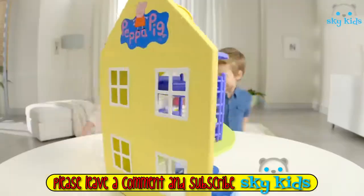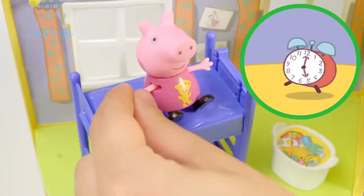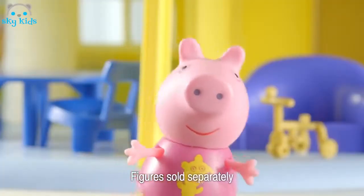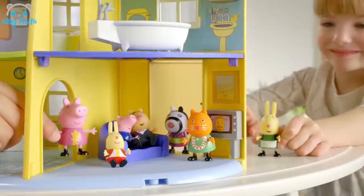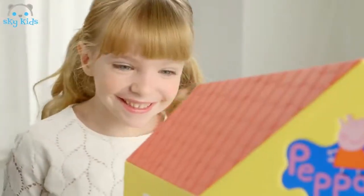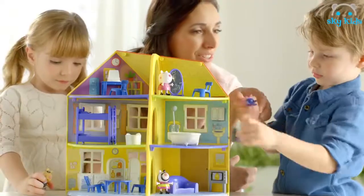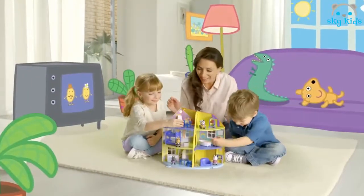Every day is an adventure at Peppa's family home. Wake up, Peppa, it's playtime. First to the kitchen for some yummy breakfast. Who's for hide and seek? Ready or not, here I come. Look, there's George. Next, some dressing up. Let's see who Peppa is today. Time for a game on Mummy Pig's computer. Now splish splash in the bath. There's loads more fun-filled adventures with Peppa's family home.